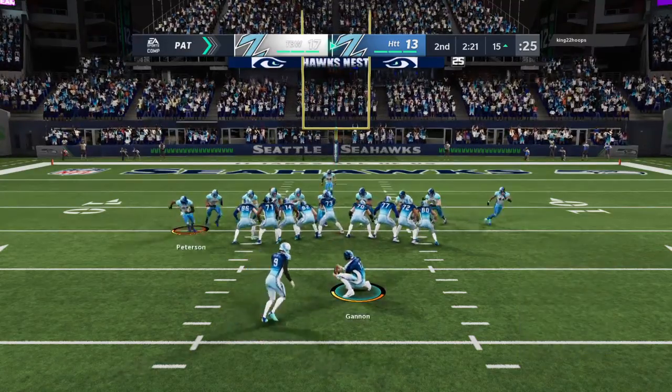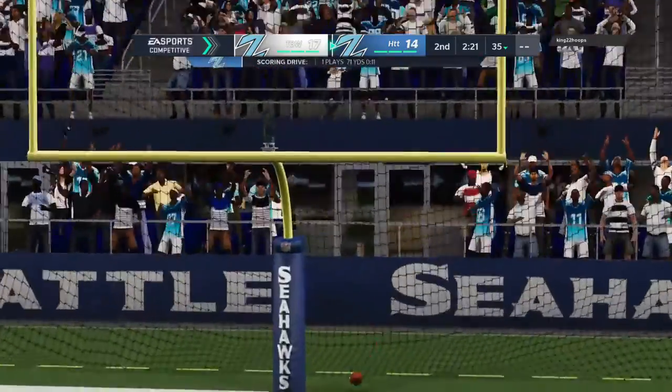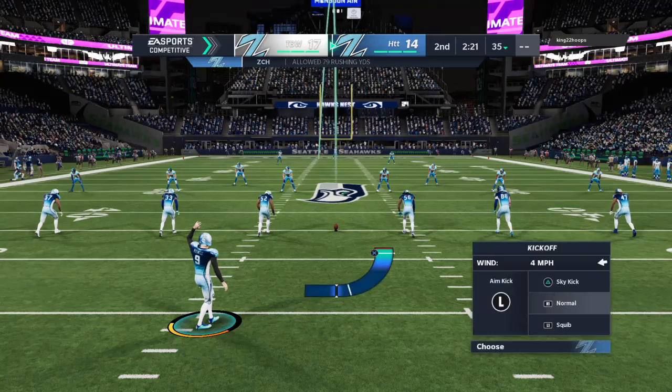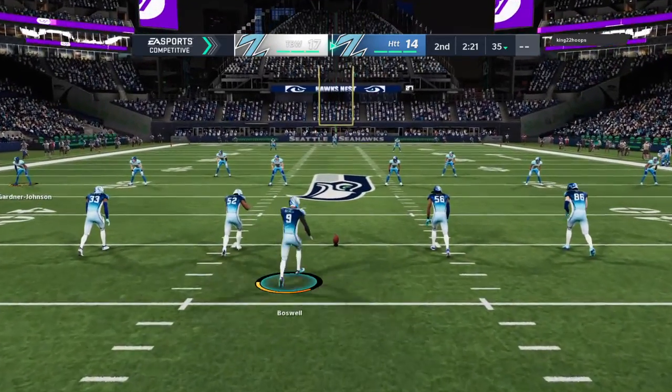Well called, well blocked, and then he just made a great play. That was an athlete going a long way. Yeah, how about the suddenness, too, of just getting there and taking off and going? For the defensive guys, plays like that really hurt. Boswell now to kick it away after the touchdown.